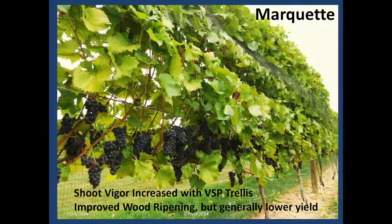But VSP does improve the wood ripening, I've noticed. So there's pros and cons to all of this, but in general the yield is lower with the VSP. So it's a trade-off, right?